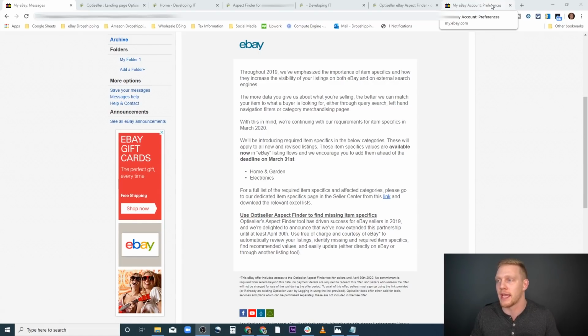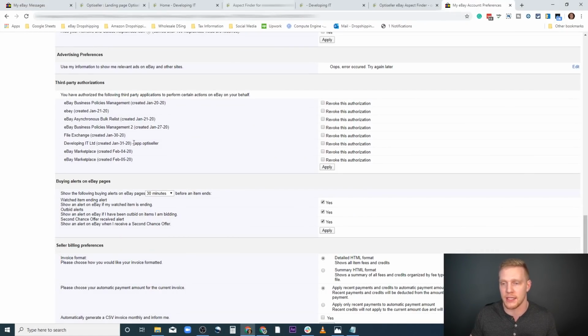So I connected it to my account. You can tell over here on my account, it's actually right here in my third-party authorizations. This is where you would find if anything is connected to your API. And right here it's just eBay File Exchange, and then app.optiseller.